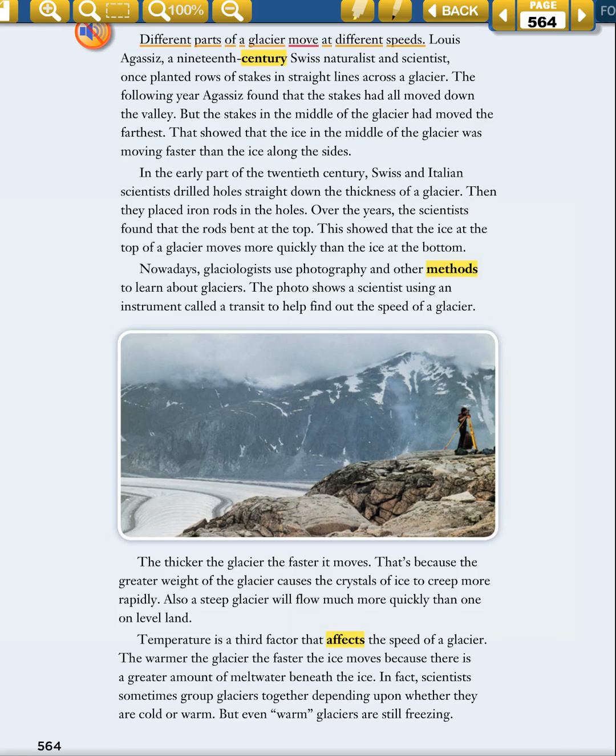Different parts of a glacier move at different speeds. Louis Agassiz, a 19th century Swiss naturalist and scientist, once planted rows of stakes in straight lines across a glacier. The following year, Agassiz found that the stakes had all moved down the valley, but the stakes in the middle of the glacier had moved the farthest. That showed that the ice in the middle of the glacier was moving faster than the ice along the sides.